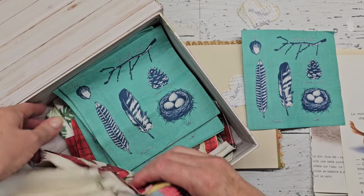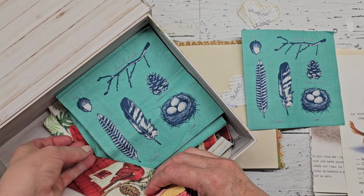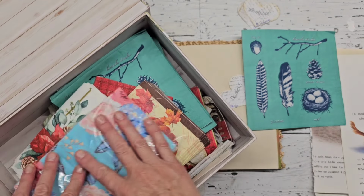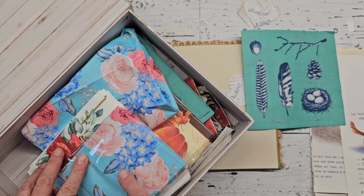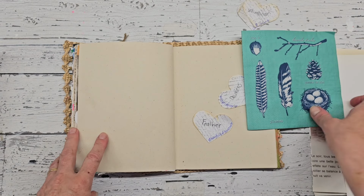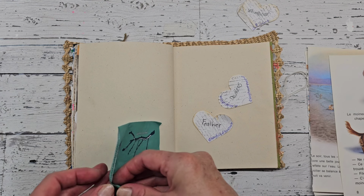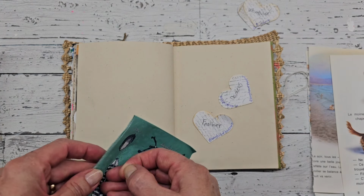I sent some of these napkins out in my Happy Mail some time ago as well, and I still have like a stack left. These are pretty too. Love these. I don't use napkins very often. I feel like I should, but somehow I don't. But I definitely would like to use napkins more often. Somehow I don't think of it.